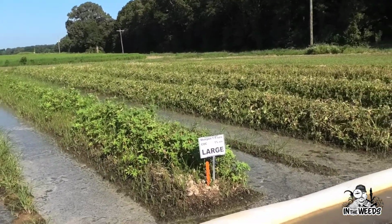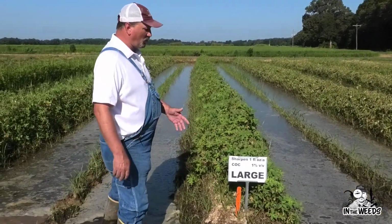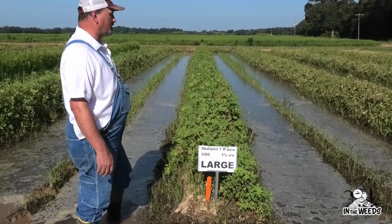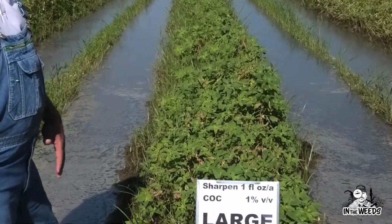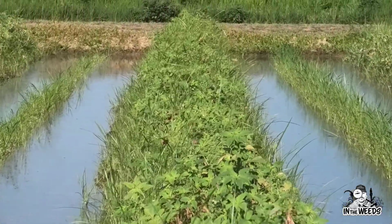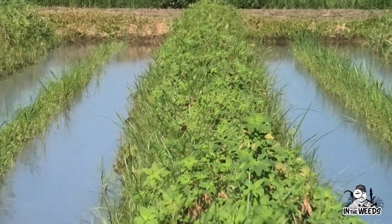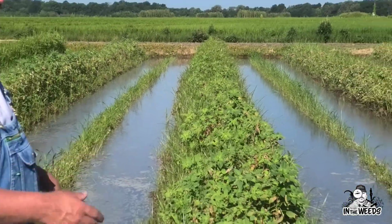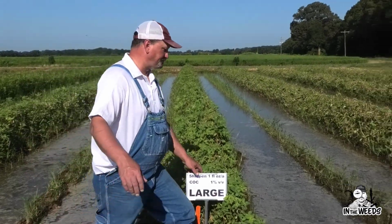We move over now to sharpen. 1 ounce of sharpen was one of the weaker treatments that we had on the small pigweed. It's one of the weaker treatments that we've got here on the large pigweed. This is actually a PPO susceptible pigweed, but again, with crop oil, 1 ounce of sharpen just really doesn't do what we're hoping it would do in terms of controlling pigweeds on levees. I think we've got much better options out here than what we see here with sharpen.